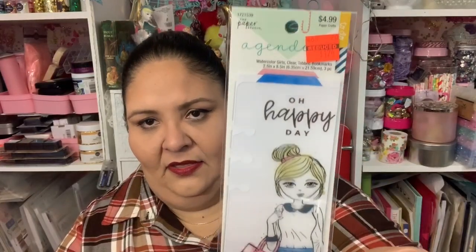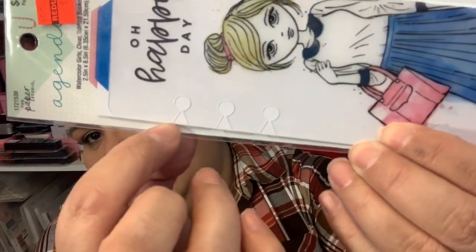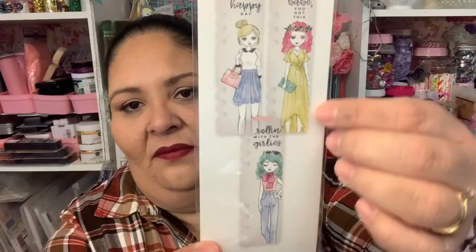Then continuing with the planner stuff, I get this beautiful three-piece set of rulers for the planners. And they are so cute. Guys, look at that. You can even use this in the Happy Planner because if you can see the cut on them, this will fit in the Happy Planner easy. And look at the designs. It brings three of them.